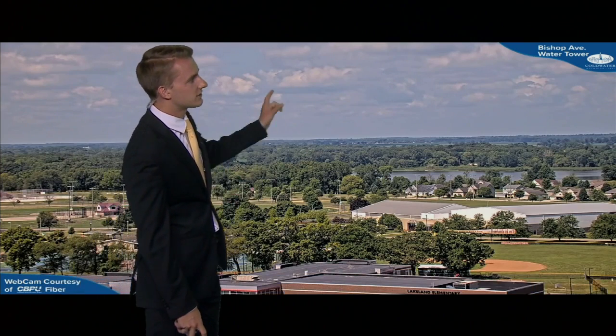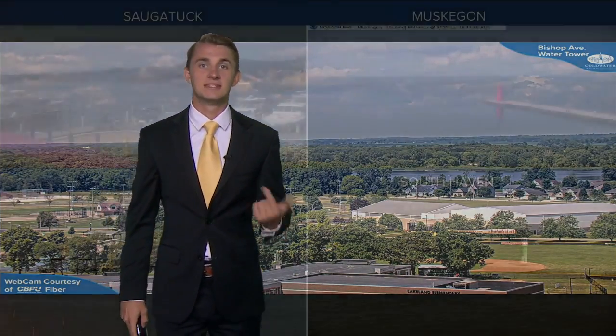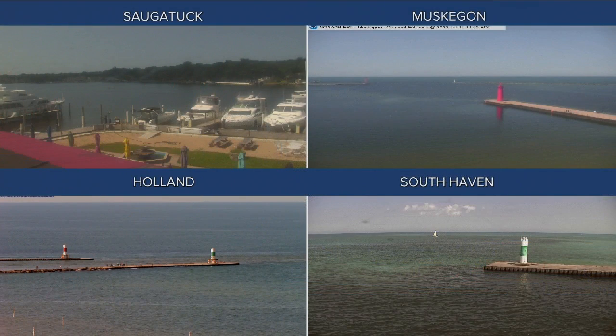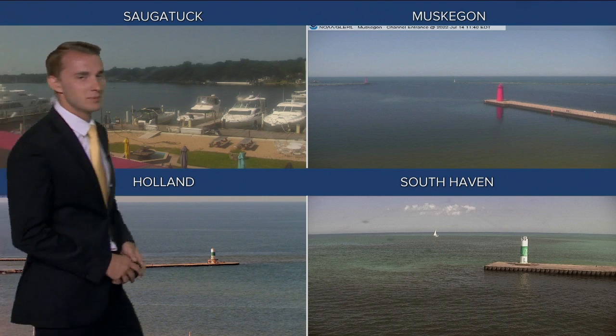Shows us where most of the cloud cover is positioned right now, and that is south of I-94. Notice here on the Indiana border, that's where all the clouds are starting to head with this northeasterly wind, and the clouds are continuing to filter to the south. Looking along the lake shore, everywhere else, seeing lots of sunshine. South Haven, the only one with a little bit of cloud cover. Otherwise, Saugatuck, Holland, and Muskegon, nothing but blue skies.